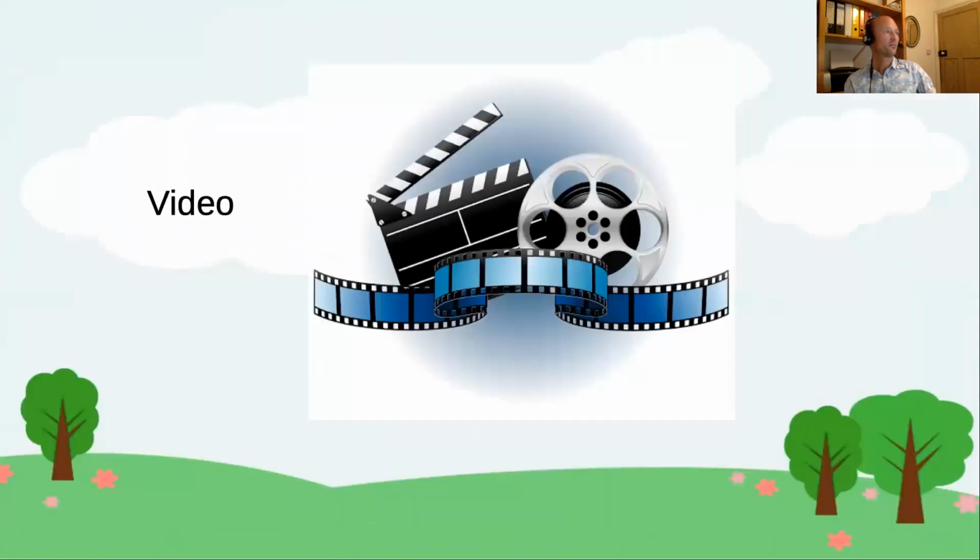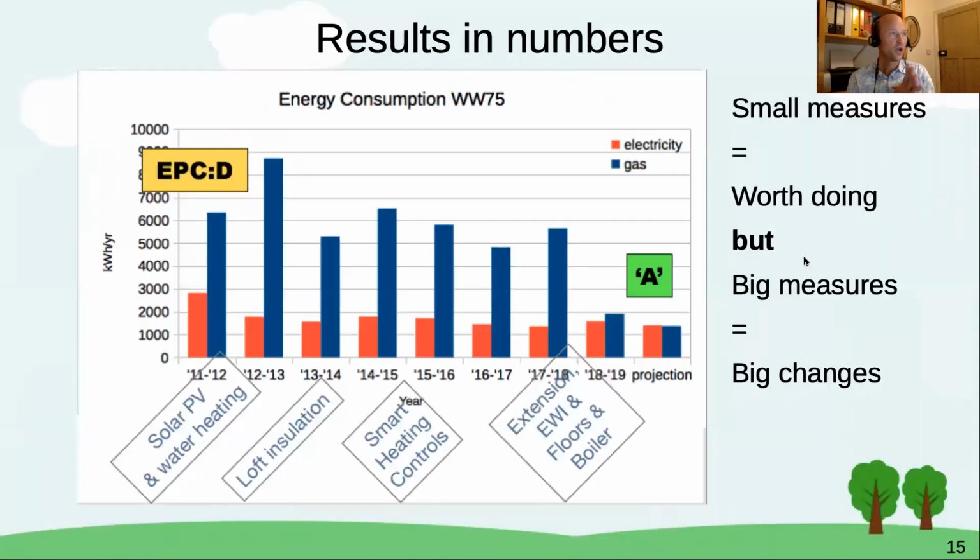Right, results. Results in numbers first. Yes, so this is the development of our energy use. When we came to live here in 2011, you can see almost 3,000 kilowatt hours in electricity, over 6,000 kilowatt hours in gas. Of course, there are mild winters and harsher winters. The year after, the gas use shot up because of the less mild winter, I guess. The solar photovoltaics and the water heating brought down the electricity use a lot, but you couldn't see it in the gas, probably because the winter was just a bit harsher.